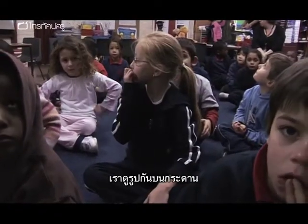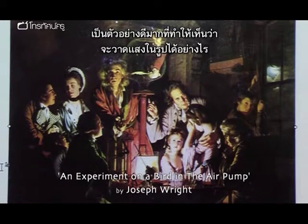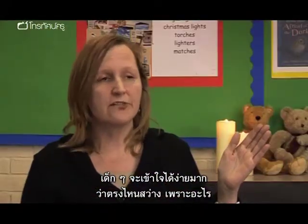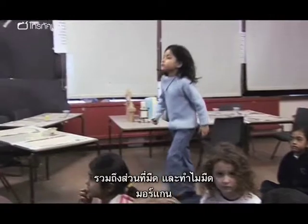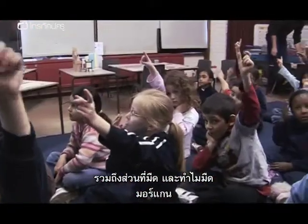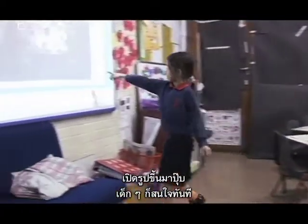We looked at the painting up on the whiteboard, which was just a brilliant example, really, of how you can use light in a painting. And it was very clear for the children to then be able to come and point out where it was bright and why it was bright, and then look at where it was dark and recognise why it was dark. And the minute it was up there, the children's interest was captured.